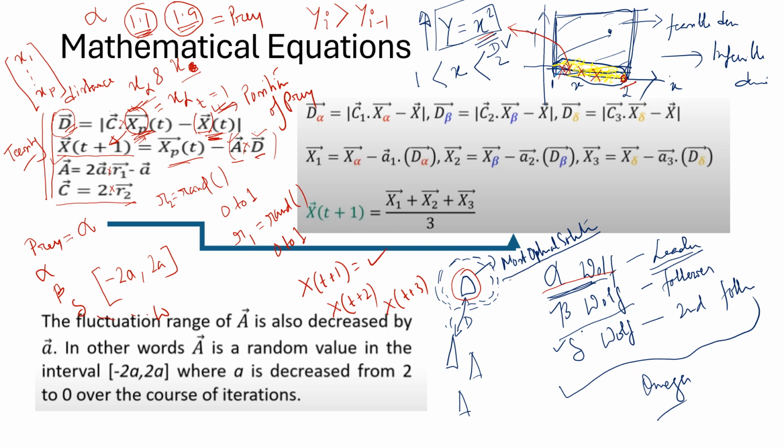And then what happens? You are trying to find new locations, that means new values of x, with the help of this equation at every iteration. T plus 1, T plus 2, T plus 3. Here T is the number of iteration that I have already discussed. And we begin from T equal to 0, and so on.